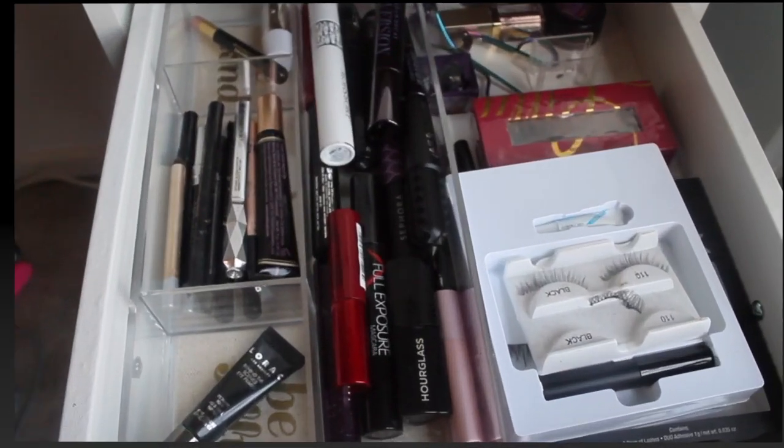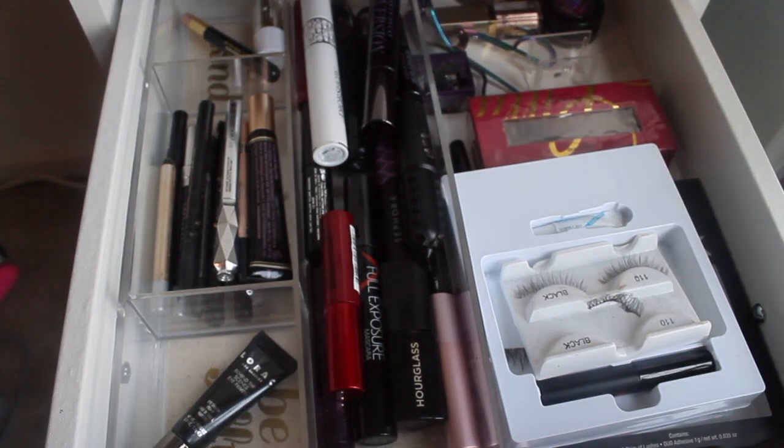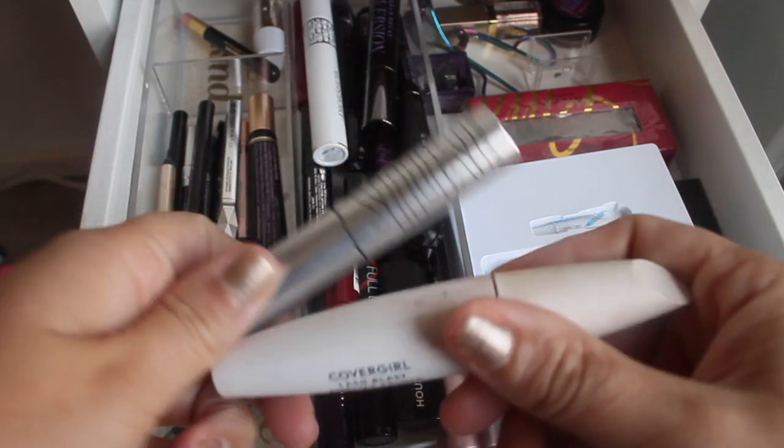Done with this drawer. Everything eye that isn't an eyeshadow palette drawer. Last week for mascara, I used these two together.